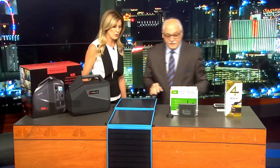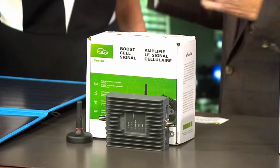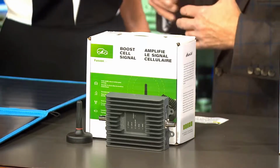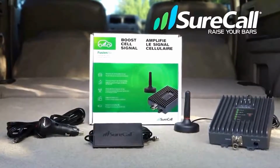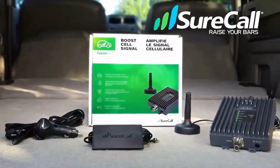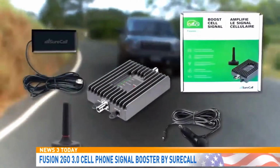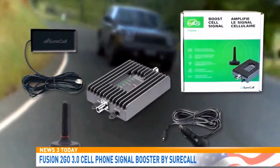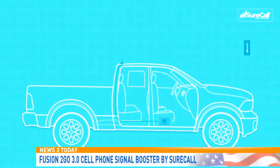What do we have next to the solar blanket? A lot of times I hear when I'm out here that people lose calls in the valley. In Summerlin, it happens all the time. I get emails all the time, Dr. Frank, what can we buy, what can we use? This is by SureCall. It's a really cool product. You can see the different parts. There's the amplifier on the right, the antenna. You install this in your car. People like first responders, ambulances, police cars, all have these because they can't afford to drop a call.